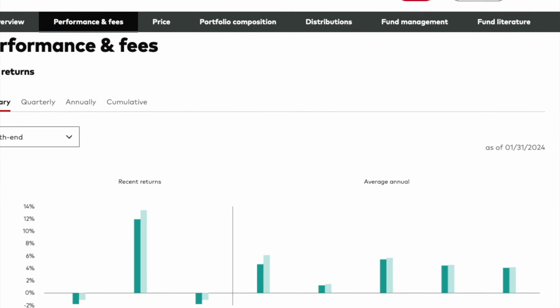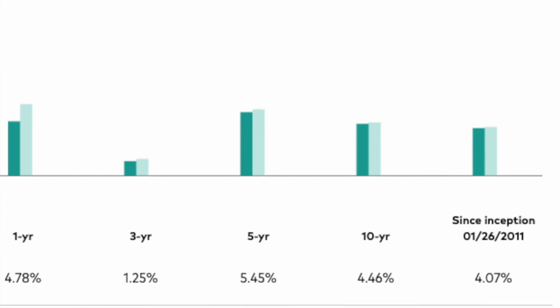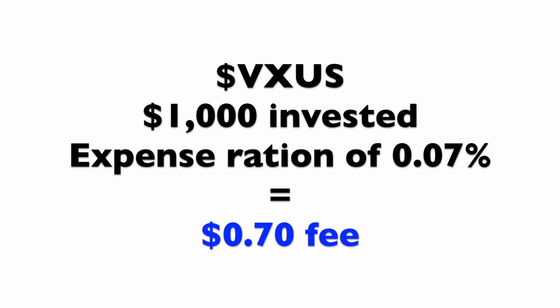The 10-year performance of VXUS is 4.43%, and this fund has approximately 8,500 stocks. Now, between this fund and VTI, you're actually owning a piece of over 12,000 companies around the world. The expense ratio for VXUS is currently 0.07%, so $1,000 invested in this ETF and you'll have a 70-cent fee.